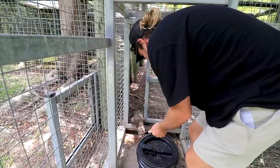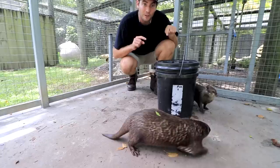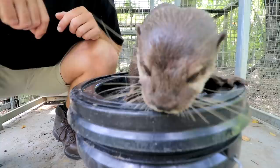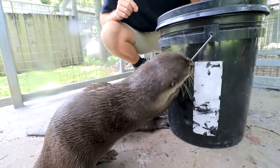Watch out. Okay, they're smelling the bucket. They're smelling the boots. Now, they could be a little nippy. They want to see if my fingers are food, but they definitely smell the fish inside of the bucket. Look how they're looking at the bucket, seeing what is this? What is this? They're sniffing all around. That guy's going over there. Oh. Hey, guys.